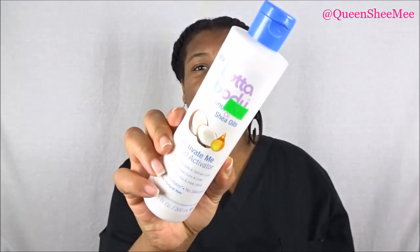And I love Lottabody. I love their foaming mousse. That's really and truly one of my favorites from them, as well as the Curl Me Style Milk. I think I messed that name up. I always do. But you know the hair milk that's part of their collection. I really do love that product. And I like the way that this one smells.